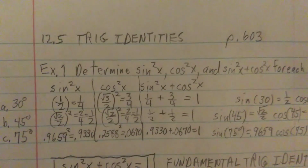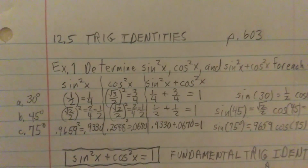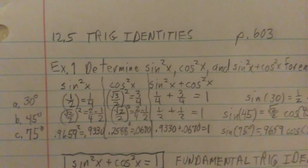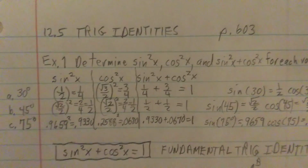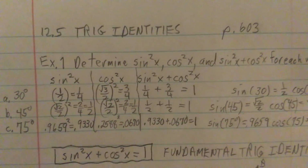This is our next to last section. So this is Monday, April 20th, and we're on 12.5 Trig Identities, page 603. Now work on getting your homework in.